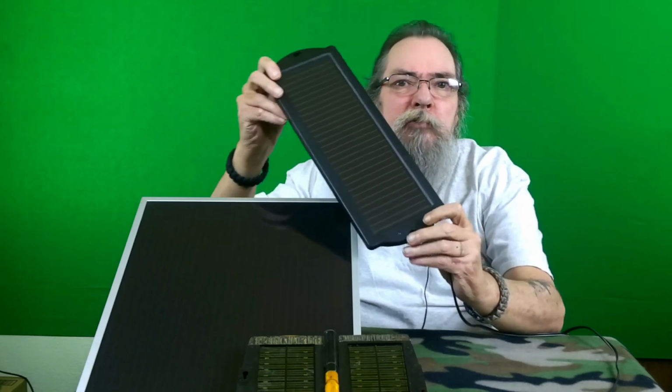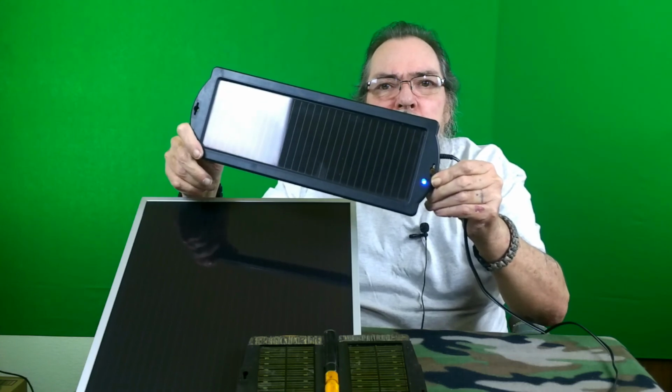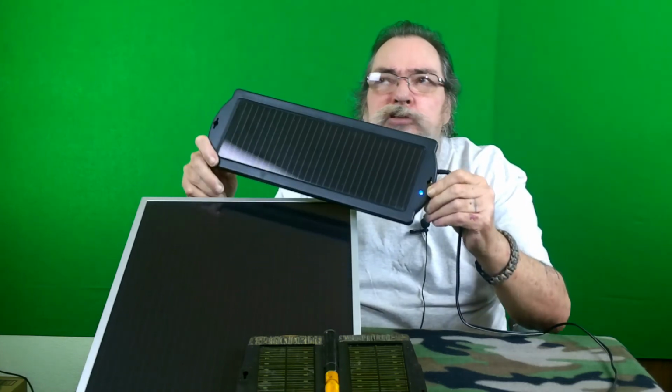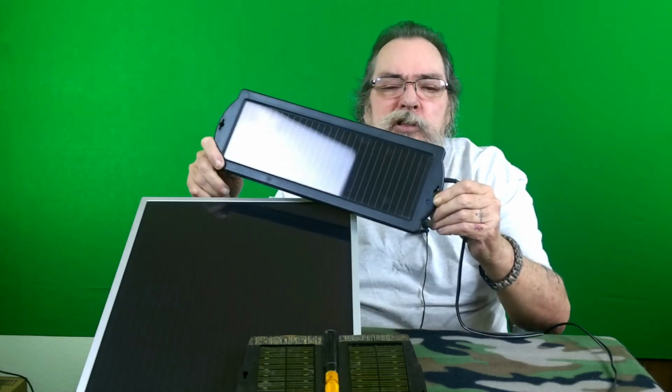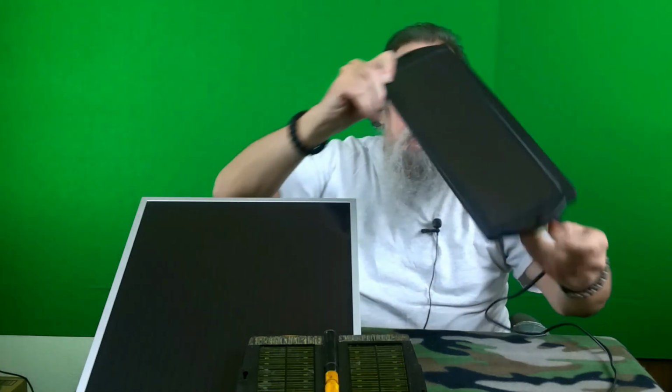I think you can see that flashing little blue light right there. That means even in here, just under the soft boxes, it's getting enough power to where it's generating some electricity.